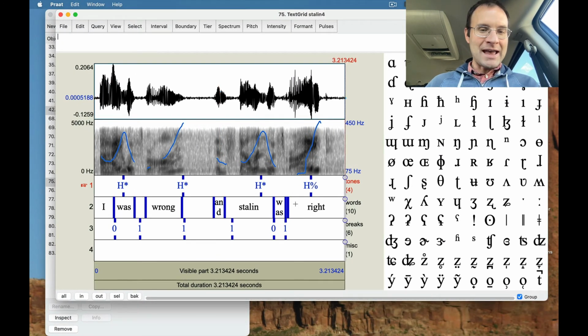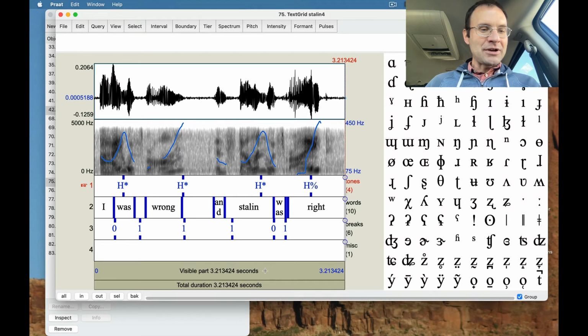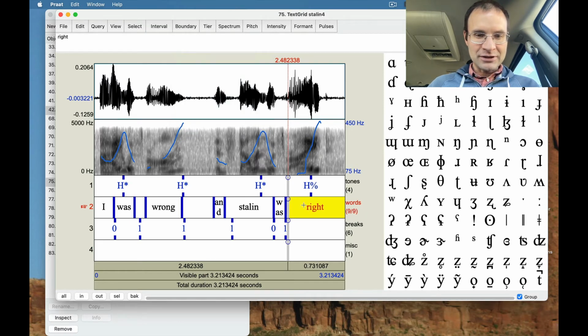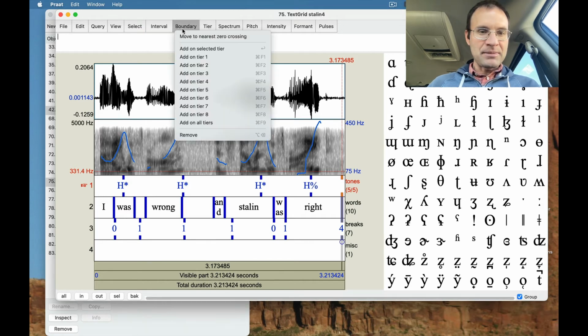And we'll take a look at utterance number 4. I was wrong, and Stalin was right. Okay, this one is not easy. There's a lot going on here in this transcription. I'll patch a few things up here. We don't need a double boundary there. We do, however, want to have a boundary at the tail end of our last word, so we can line it up with the break, which should come at the end of the whole utterance. And then we need some sort of boundary tone combo there at the end of the whole thing.